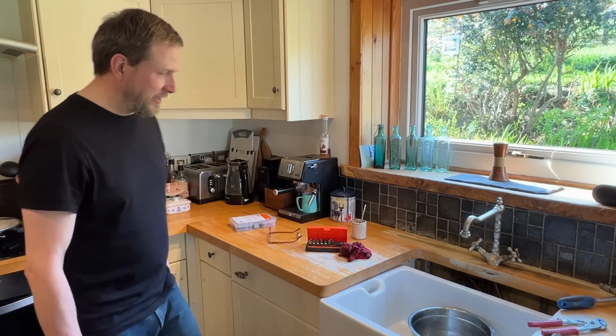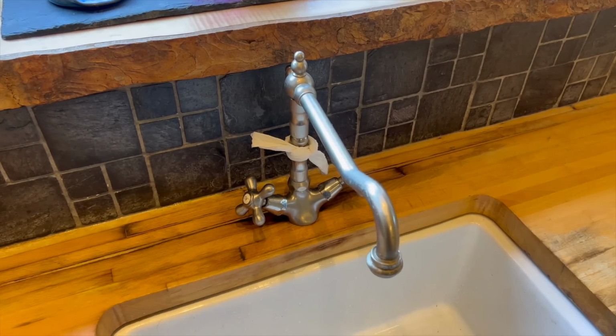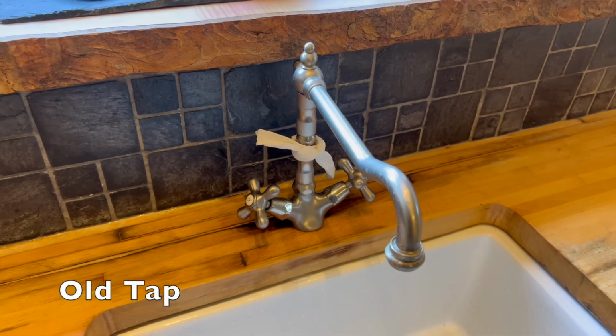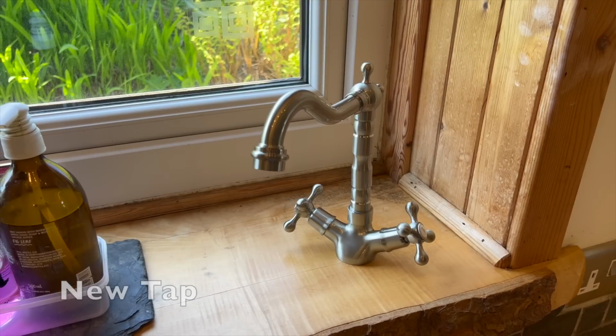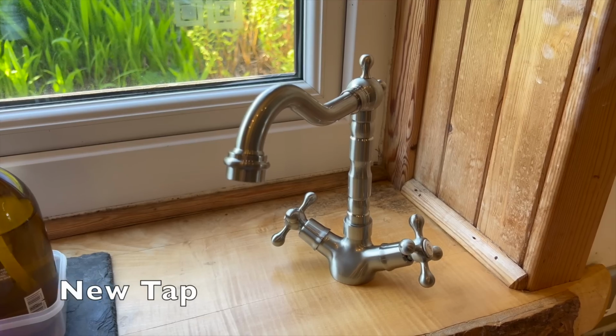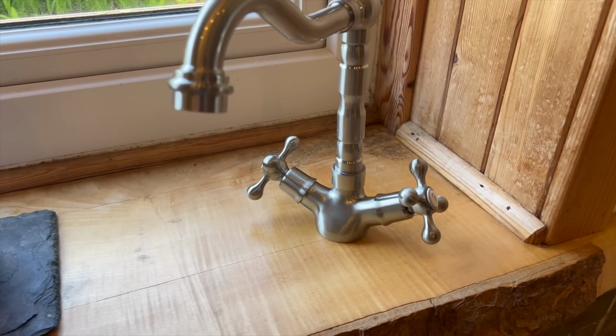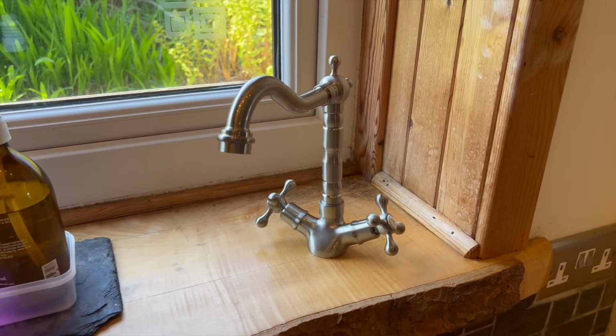Sadly, after all my efforts, in a few days it became clear that the old leaky tap did need replacing. So we bought a new one and I fitted it. And it's miles better than the old one. Sometimes the only option is to replace rather than repair, but not often in our house.